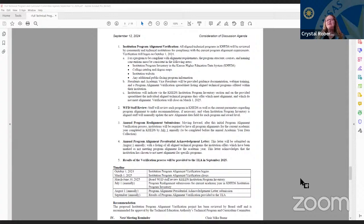Well, the reason we were doing that is with the number of programs, and since this is going to be something additional, as a full program review for verification, we want to make sure they have enough time to go out and not only look in KEDS, but check their websites. Go and check and see that any of the documents they have on their websites or that they're handing out to students are all in alignment.